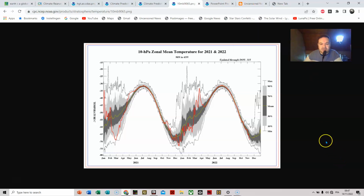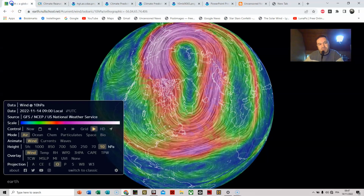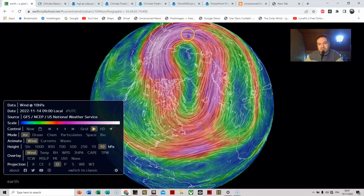And this is only to show you the current trend. So we are protected by positive Arctic oscillation, but the polar vortex is not where it should be, and this is a reason for concern.